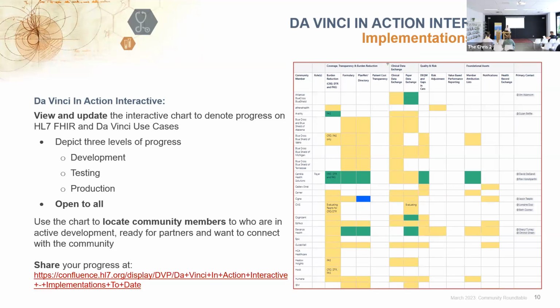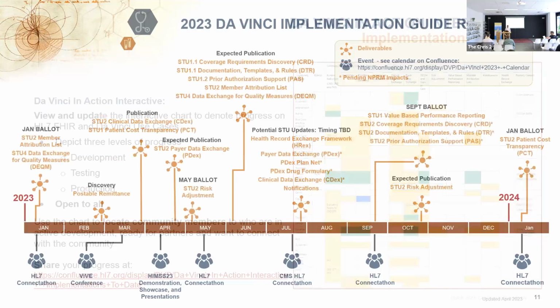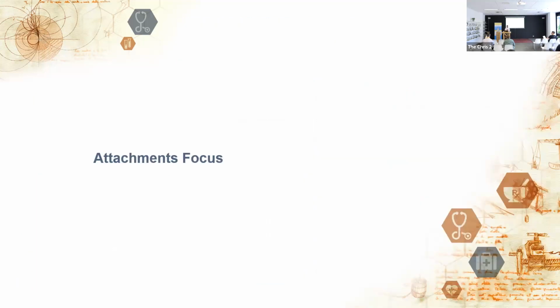So we've provided these tools to help people understand where to navigate, and between Connectathons and work group meetings in Hoover, how to find someone who can give you that extra level of detail or start you on your journey to get involved in this. Great question. All right, let's do a deeper dive in about 5 minutes, and we'll see if there are questions on attachments.